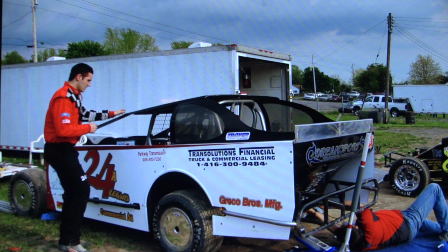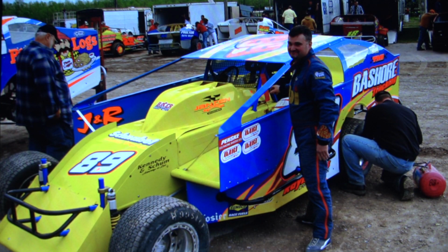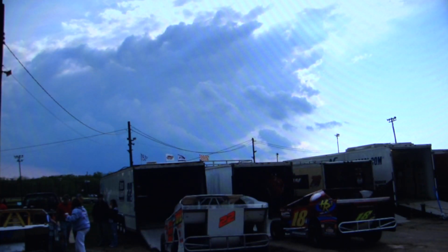I think it was A.J. Lewis, I believe, was this driver. Of course, Todd Burley was still racing back in 2008. He's making I believe like valve covers and things like that. A lot of fabrication, I know that.